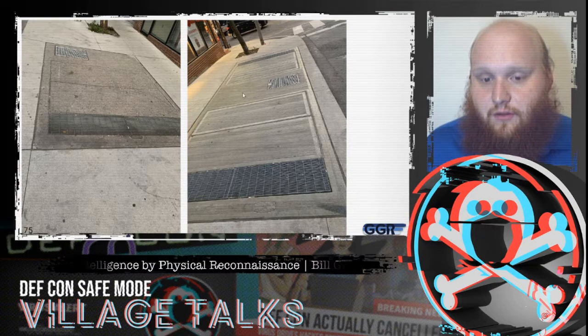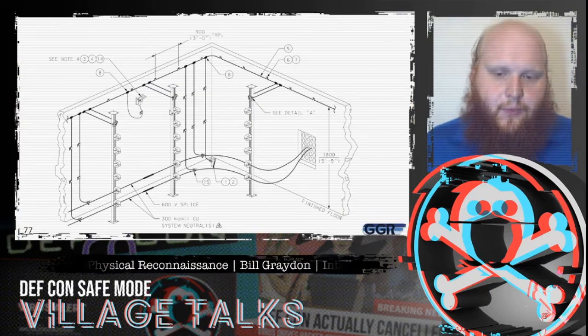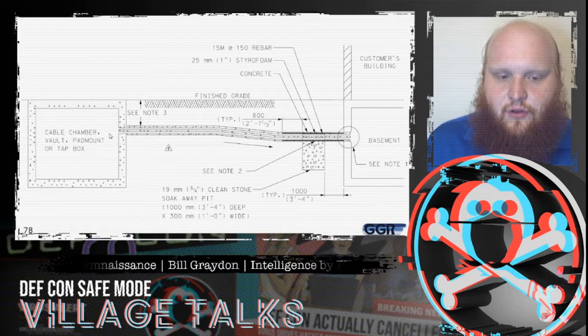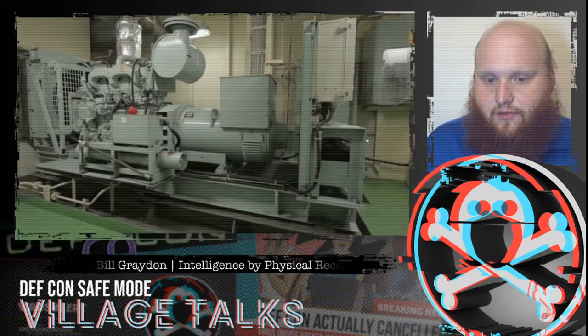So now that you know what these look like, you will start seeing them everywhere in urban settings. Inside of them, we have power coming from the underground duct bank, and it then goes in a separate conduit to the basement of the customer's building.